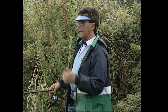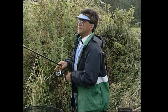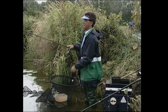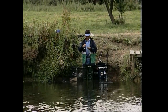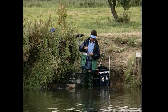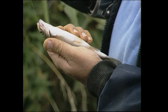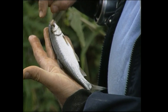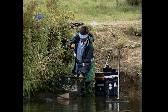I'm going to give it one more cast, and then if I don't catch on this, oh, I got one. It's always the case, I'll give it one more cast and you get one and then you're stuck with this for a bit. It's a better fish. It's a nice dace. Beautiful fish. In amongst the shoal of fish out there at the moment, there is also a lot of bleak. Bleak are totally different. Dace are quite a fat fish. Underslung mouth. Nice bluey colouring on the back. Generally, if you've got a bleak that big, it would be a specimen anyway.